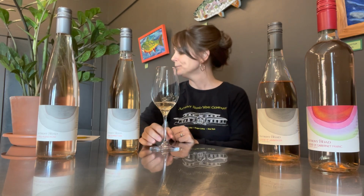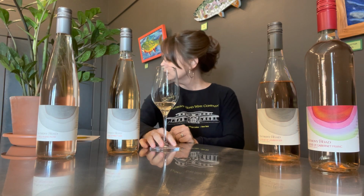It cold soaked for a few days to extract the color, and then it moved into tank for cold fermentation.